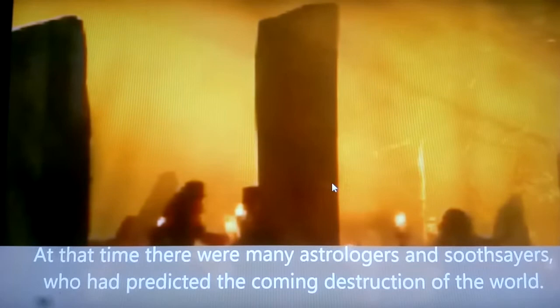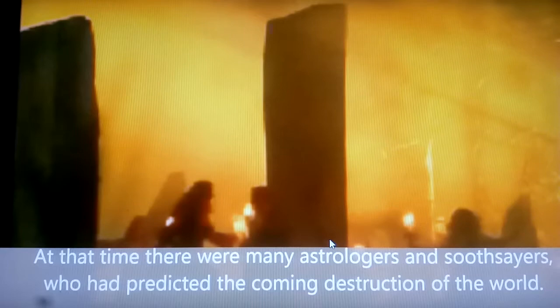So where can we find astrologers and soothsayers in America in ancient time? Another question is, can we find pillars and columns in America? Well, let's go and look.